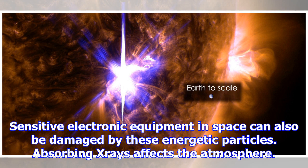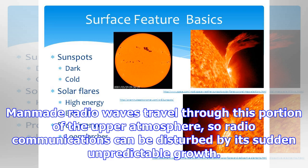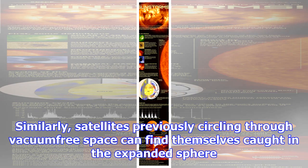Sensitive electronic equipment in space can also be damaged by these energetic particles. Absorbing X-rays affects the atmosphere. The increase in heat and energy result in an expansion of the Earth's ionosphere. Man-made radio waves travel through this portion of the upper atmosphere, so radio communications can be disturbed by its sudden, unpredictable growth. Similarly, satellites previously circling through vacuum-free space can find themselves caught in the expanded sphere. The resulting friction slows down their orbit, and can bring them back to Earth sooner than intended.